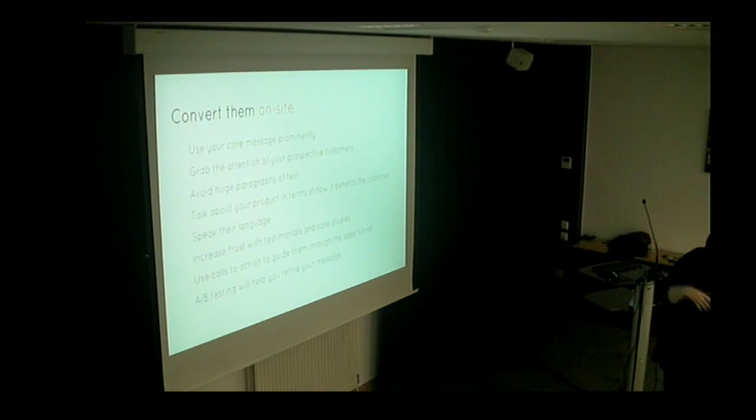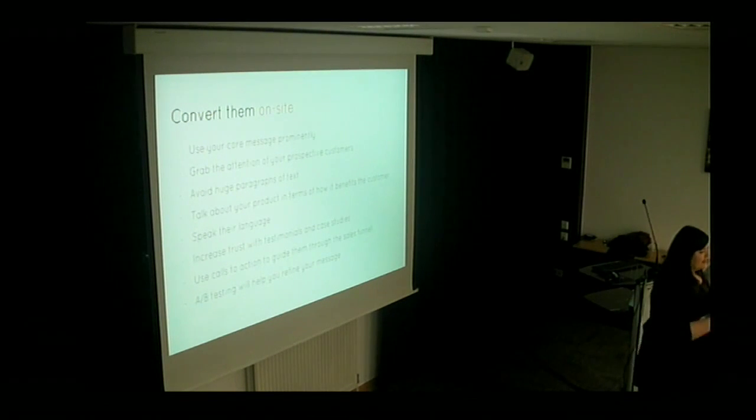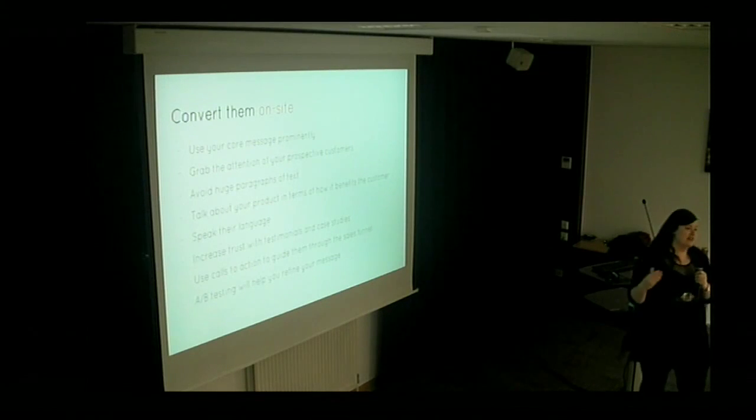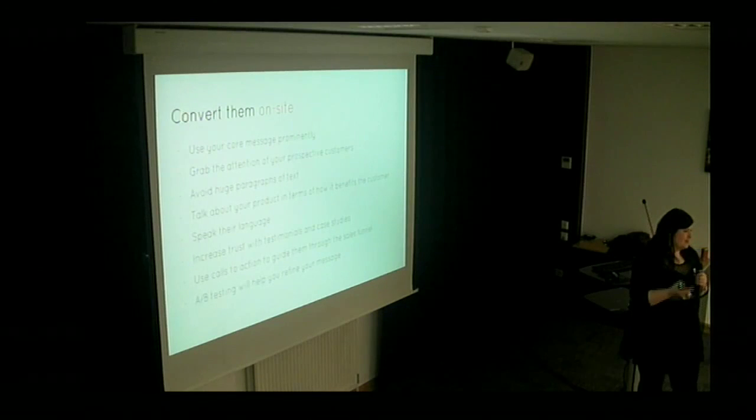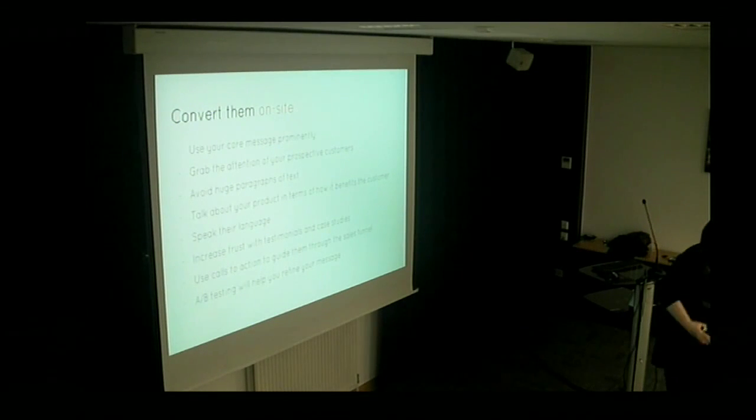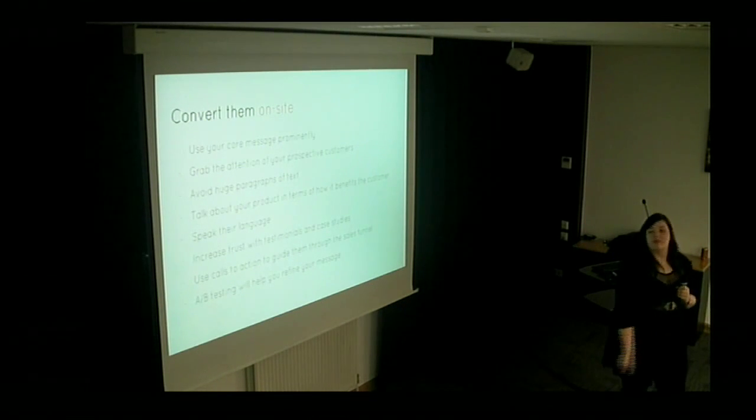So once they've actually gone through that hurdle and they've landed on your site, here you can really use your website to sell to them. People don't use websites in the same way they read books. They're not looking for reams and reams of text. They're looking for instant solutions to their problem. People will want to see headlines so you can easily find out what this company does and again, how they can actually help you solve the problem.